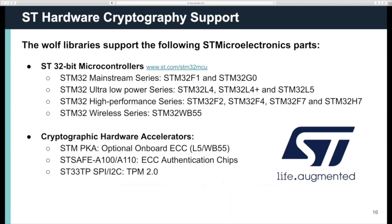For ST, we support the following microcontrollers: their mainstream F1 and G0, the ultra-low power L4 and L5, the high-performance series, which is the F2, F4, F7, and H7, and their wireless series, the WB55. We support the STM32 public key acceleration for ECC on the L5 and the WB55.